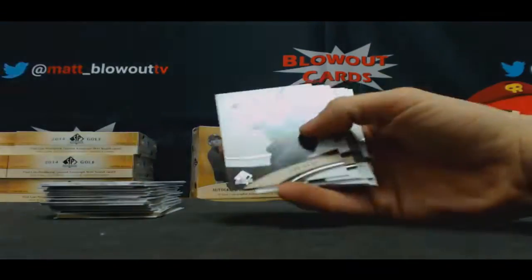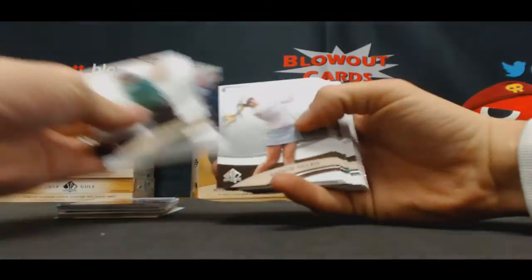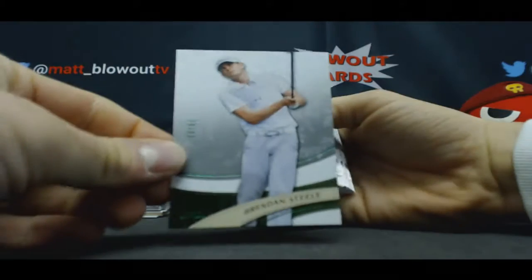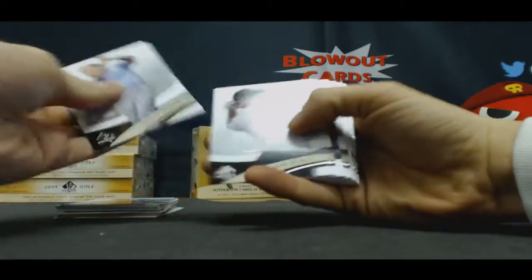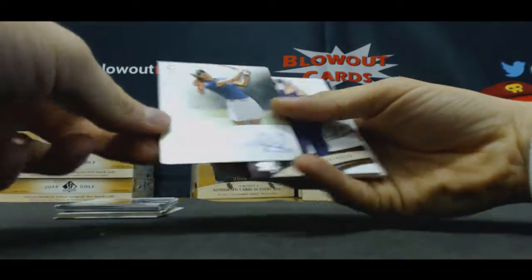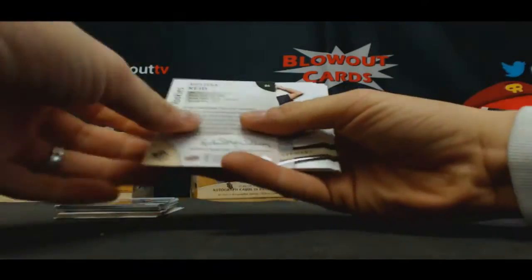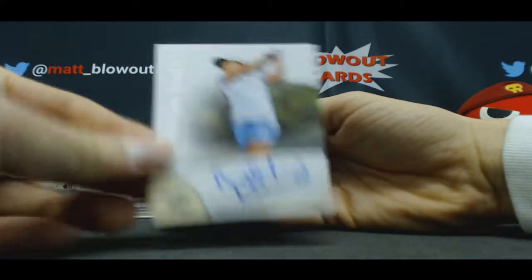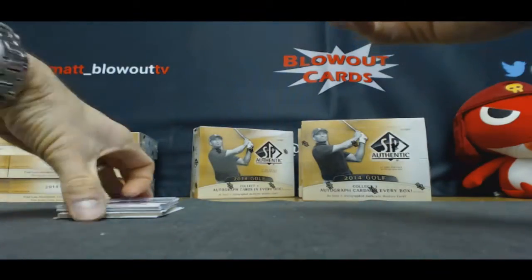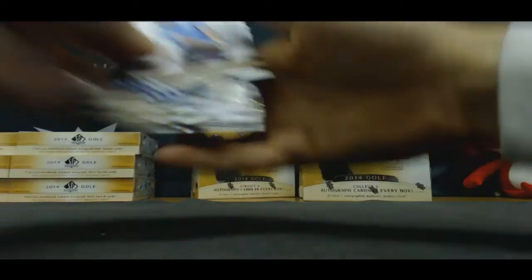Tommy Gainey, Sign of the Times. Brendan Steele to 99 green. Rookie autograph, Michelle Wie to 299. The Big Wiesy. And Melissa Reid to 699. Base.